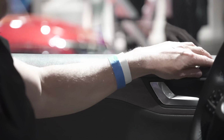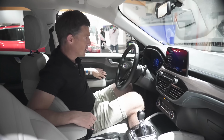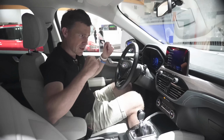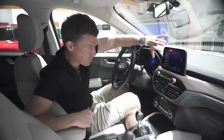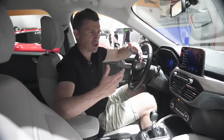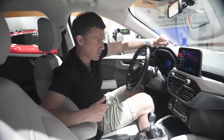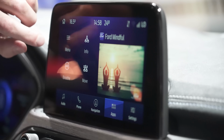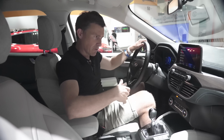Well, here on the inside you get recycled materials for parts of the interior. You also get a blast of fresh air from the air conditioning system to help wake you up when you first get in the car. Then there's this special mindful app, and it has something called mindful driving, which will monitor how you're driving to make sure you're not being a jerk to other road users. You have driving yoga, which will tell you to stretch and move about and breathe as you're driving along so you don't feel too tired.